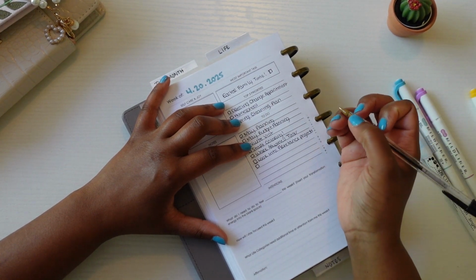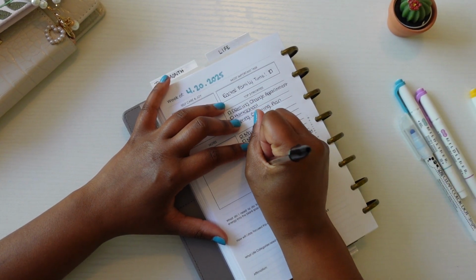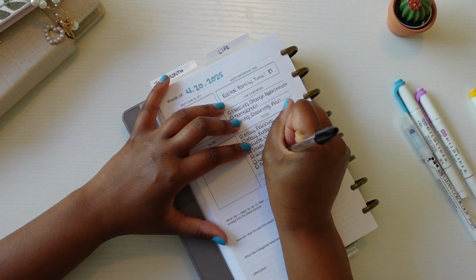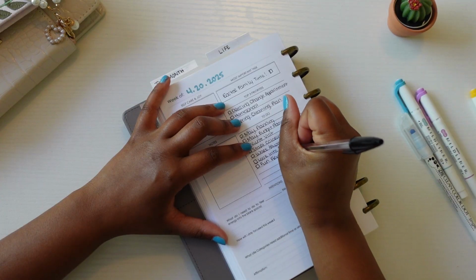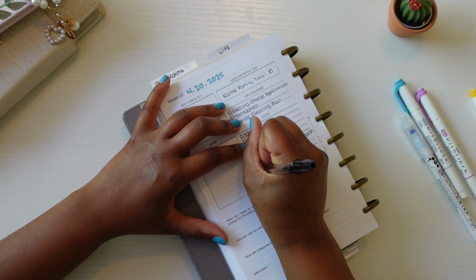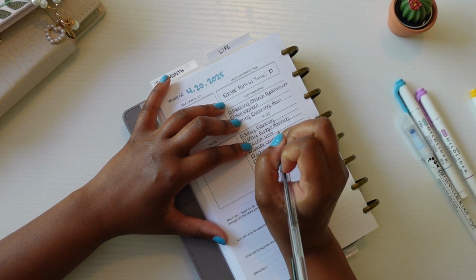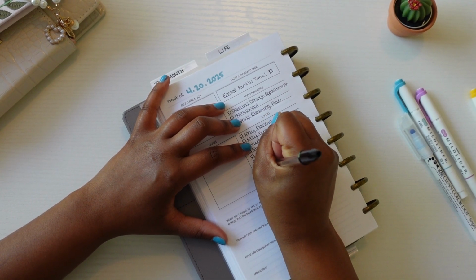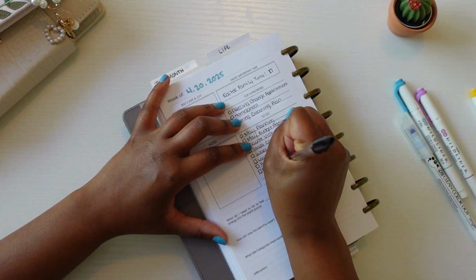So then I also want to make sure that we do our Fun Friday. We are trying to get back on track with those. And also plan out some next items to do with my kiddo that he really wants to do.